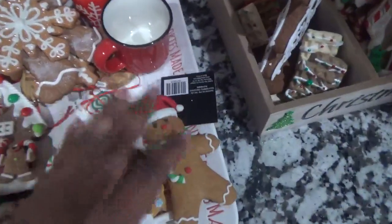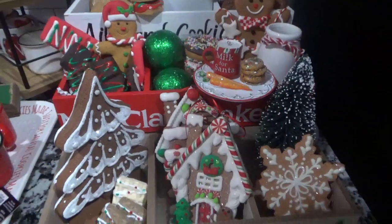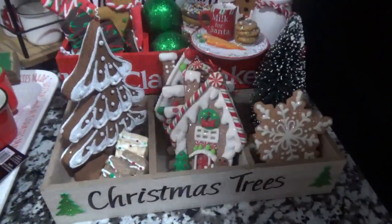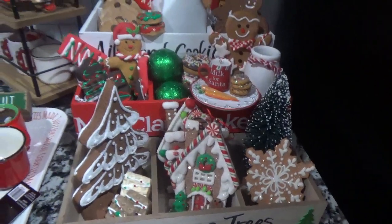I knew I was not going to be able to put everything on my little tiered, cute little, you know, wooden crates. I don't know why I couldn't think of that word. Jeez Louise.